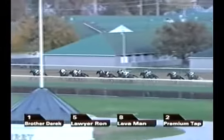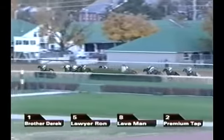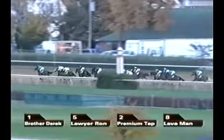Lava Man is in 3rd. Down at the rail, Premium Tap in the gold colours. Bernardini is back in 5th now, and Bernardini might be being asked to pick it up from here. Bernardini is 6 lengths off the leaders, going to have to go wide now. George Washington is coming through inside of him, then David Jr. Invasor tries to get up closer. He's 7 off the leaders. Then Suave, Sun King, behind that Perfect Drift, and Giacomo continues to trail. Less than a half mile to go.